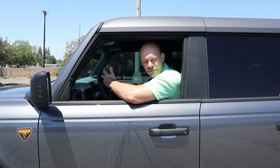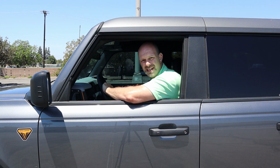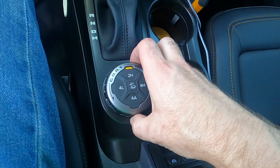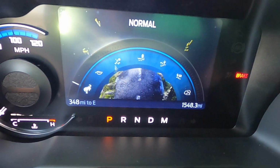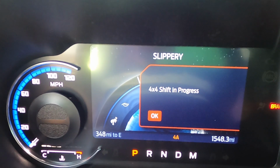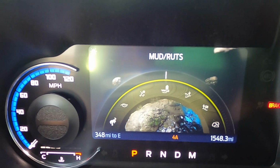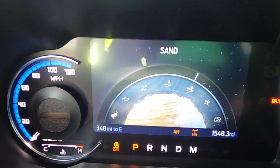Now we're going to talk about the off-road features, and because this is a Bronco Badlands, which is the model that Ford's website describes as for extreme off-roading, there are quite a few. The first thing we're going to talk about are the GOAT modes, which are controlled with this little dial right here. So if we look in the screen, we have normal, we have eco, we have slippery, which is going to shift us into four-wheel drive. We have mud and ruts, which is going to make another shift into some other four-wheel drive mode.